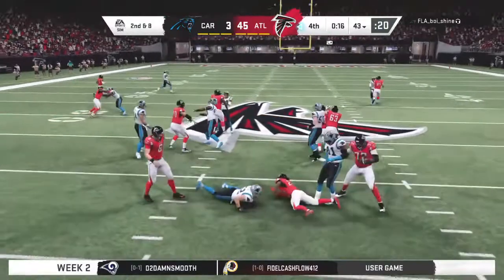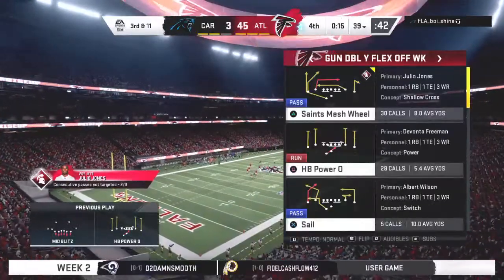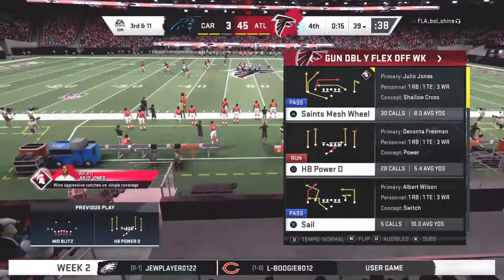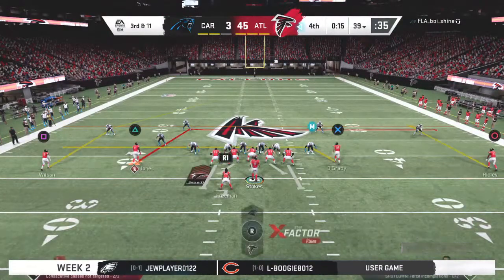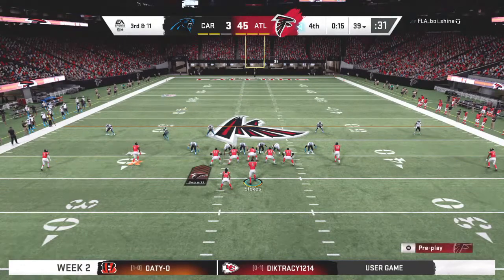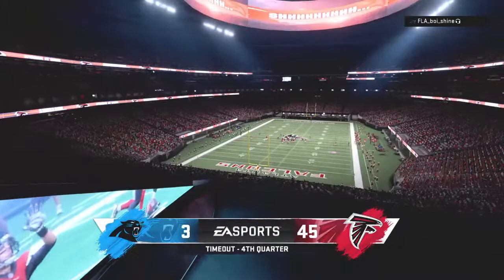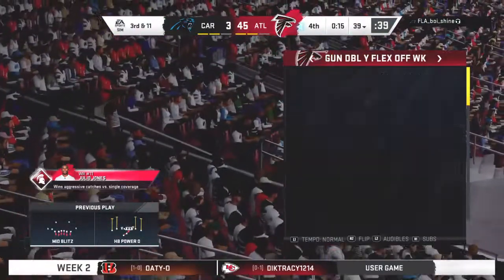On 2nd down, Freeman. And for one of the first times all night, he is going to go nowhere as they bury him behind the line. That'll wind up going for a loss of 4. And that's going to lead to a 3rd and 11. Now the Falcons going to use one of their timeouts. It's just their first. They've got 2 more to use here in the final stages.